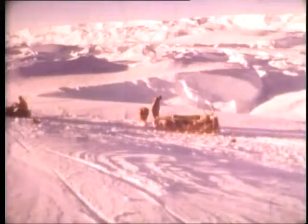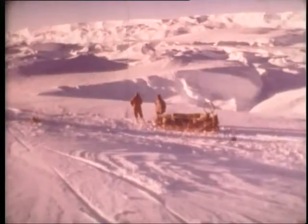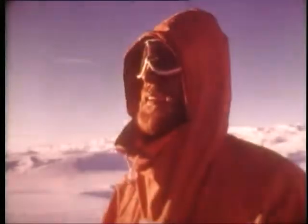The exit slope was deep, soft snow, and they hauled the sledges up by passing a rope through a pulley on a dead man and driving the skidoos downhill. As the skidoos went down, so the sledge went up.